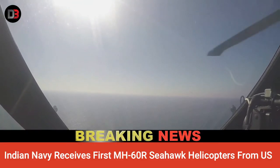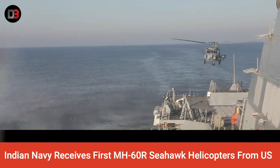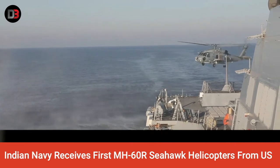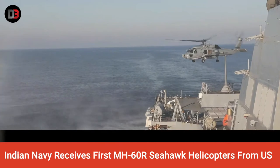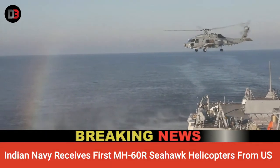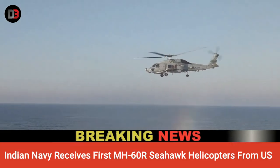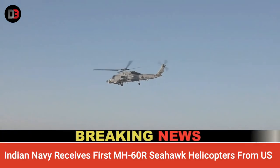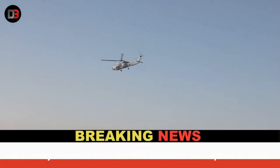The Indian Navy has received its first two MH-60R Seahawk multi-role helicopters of 24 ordered last year from the U.S. for $2.12 billion. Indian Ambassador to the U.S., Taranjit Singh Sandhu, formally accepted the aircraft during a ceremony held at North Island Naval Air Station in San Diego. He remarked that the induction of the multi-role helicopters serves as an important milestone in India-U.S. defense ties. "Indian naval forces will use the newly acquired helicopters to perform various combat missions, including anti-submarine warfare, anti-surface warfare, combat search and rescue, and medical evacuation."